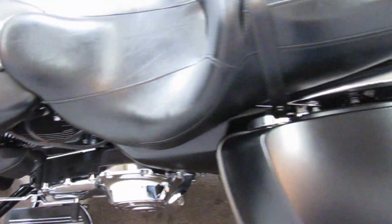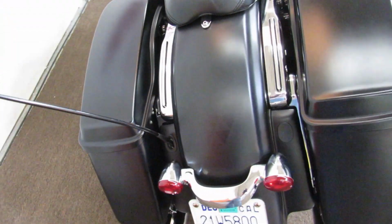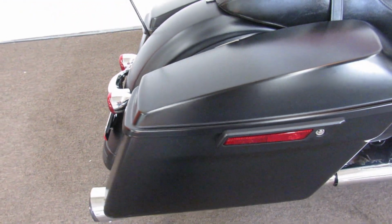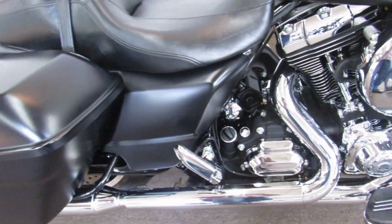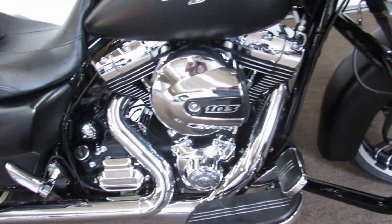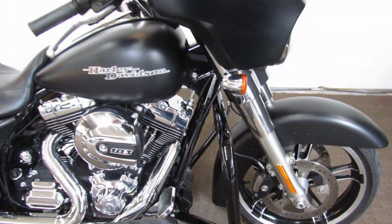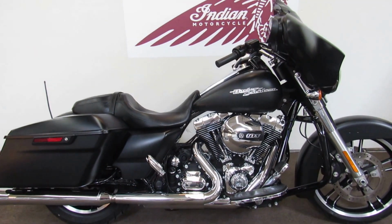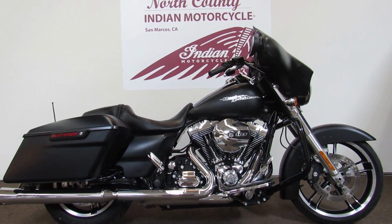Under 23,000 miles on a 3-year-old bike. Not bad. Previous owner took great care of it, as did Jamie in our detail department. It's a '14, so it's the first year of Project Rushmore, so we're talking 103-inch motor, 6-speed transmission, great electronics, superior styling, and it looks like this. In black denim, non-reflective. Makes the chrome really pop out, doesn't it?